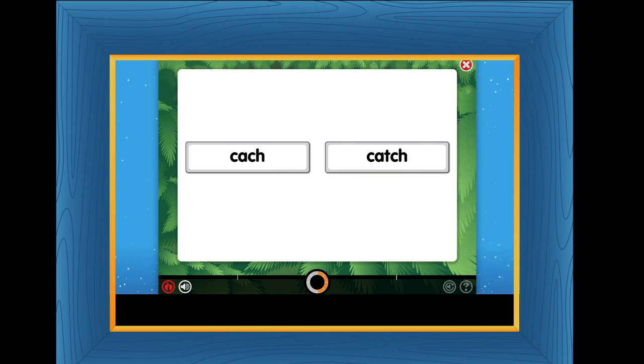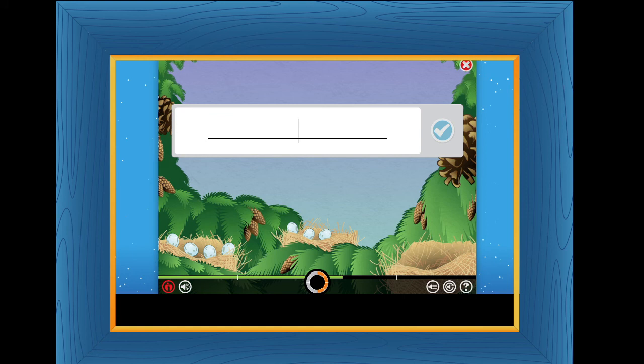Catch. Patch. Clutch. Crunch. Ask. Bridge. Edge.